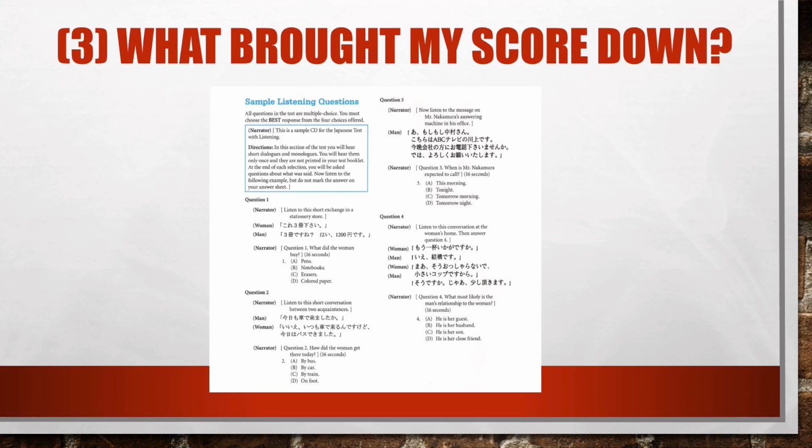Question 1, question 2, question 3, question 4. This is the typical one. As you see, the narrator says, listen to this short exchange. For example, question 1: listen to this short exchange in a stationery store. That's what the narrator says, and this is written in the textbook.